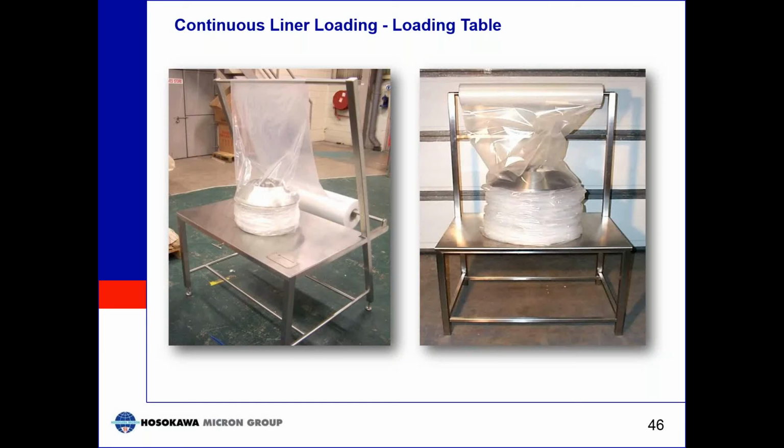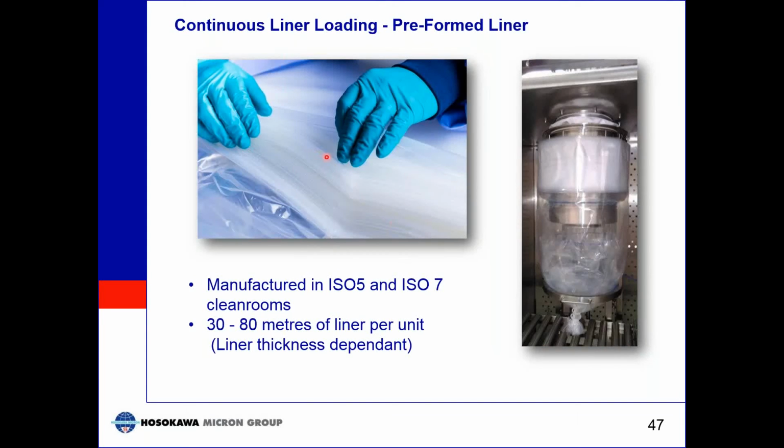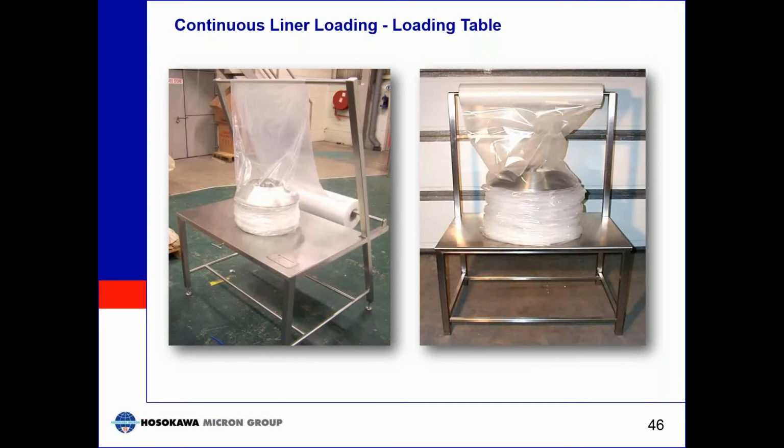What happens though in certain instances now with the pharmaceutical industry is that they tend to prefer much thicker liners. So we're getting up to systems where it's 150 micron thick, and therefore you can't get as much liner on the liner loading cage. And so in terms of drum numbers, you can be down to about 8 to 10 drums on a pharmaceutical application with a 150 micron thick liner.